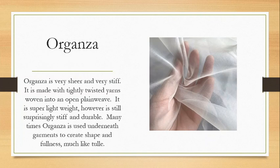Many times organza is used underneath garments to create shape and fullness, much like tulle is. Otherwise, you can create nice, big, voluminous shapes outside. So if you think about anything that sort of sticks out and is sheer, again, organza is very, very stiff, so you're going to get those big shapes. It does not flow. It sticks right out. That's what we think of organza as being for. And again, we can layer it and use it underneath to create fullness.